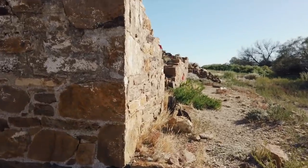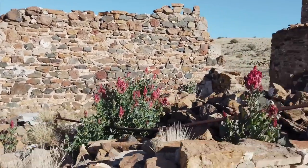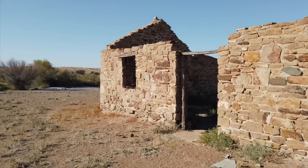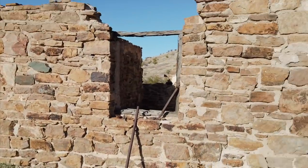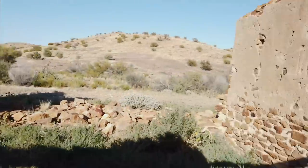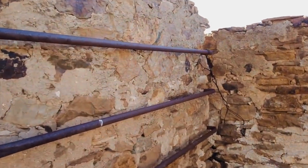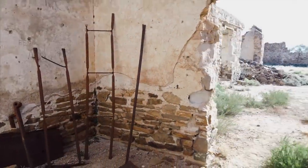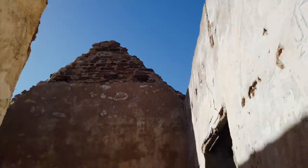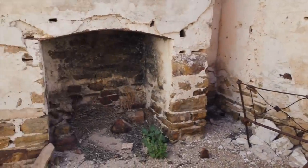This is the mess hut and was originally built for the pastoral Peake Station. It's got some lovely flowers growing in it. This building was the government cart shed and smithy. I think this was an old bedroom, old bed frame, fireplace.